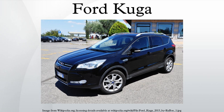Ford Escape. The third-generation Ford Escape was revealed at the 2011 Los Angeles Auto Show, based on the new Global C platform that also underpins the latest generation Ford Focus. The Escape is a rebadged Ford Kuga designed in Europe.